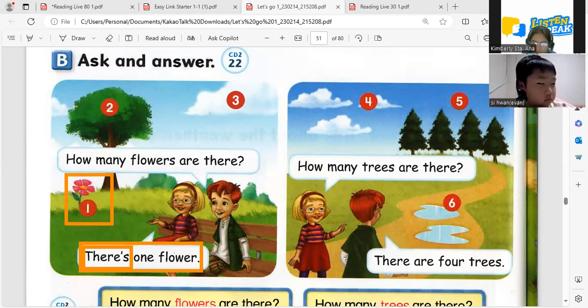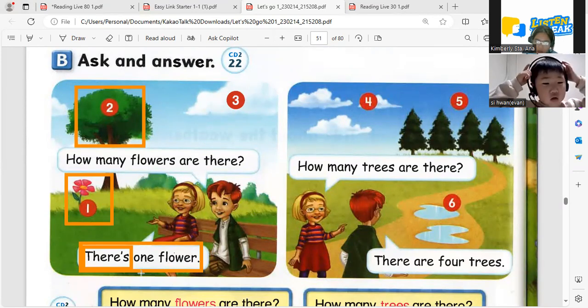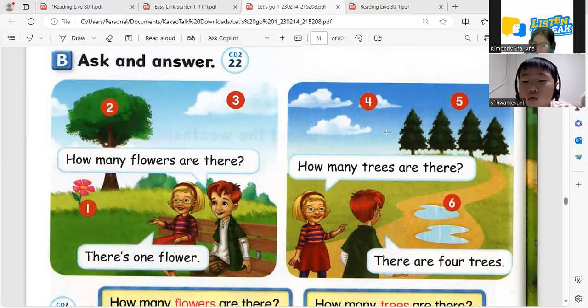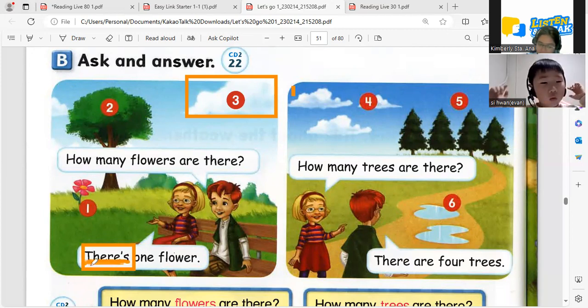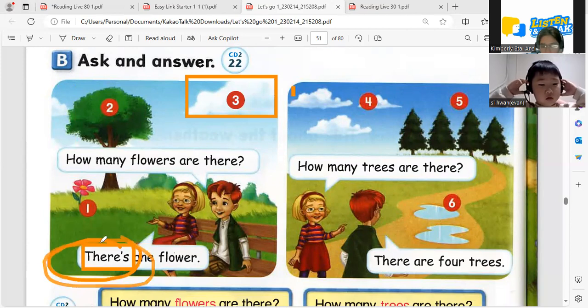Okay, how many trees are there? There's one tree. There's one tree. Okay, how about here? If we're talking about more things. Oh, we forgot the clouds. How many clouds are there? There's one cloud. Okay, remember if it's only one, we use there's, okay?